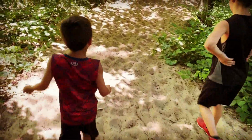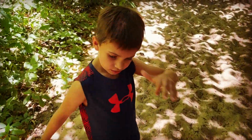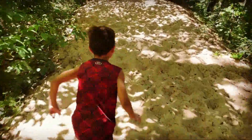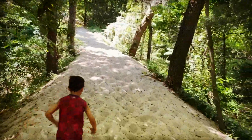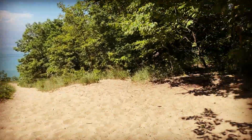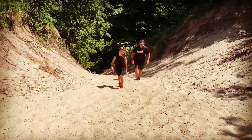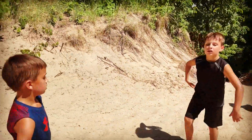Are you making it up the second one? Yeah, we just did Mount Jackson. Mount Holden, 184 feet. Last one up. Go. You did it! You're almost there! Took you that many steps? You made it! Check out this view.